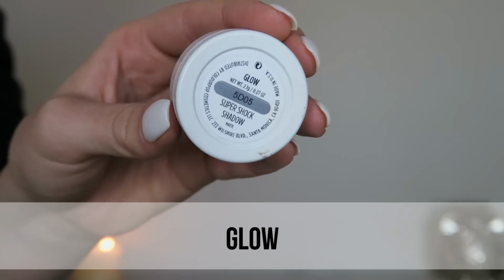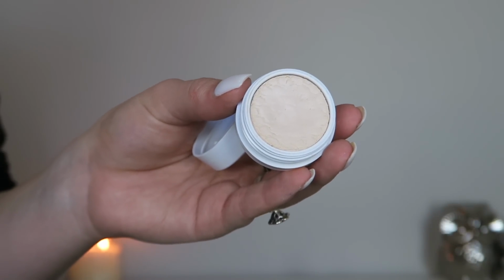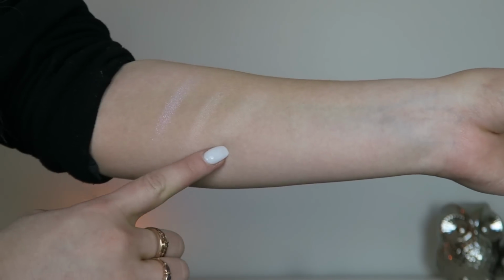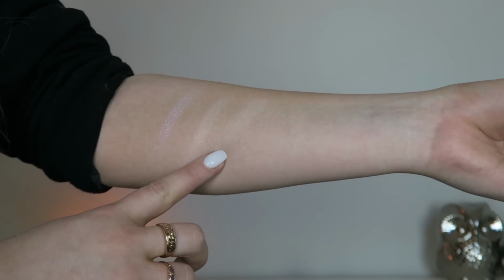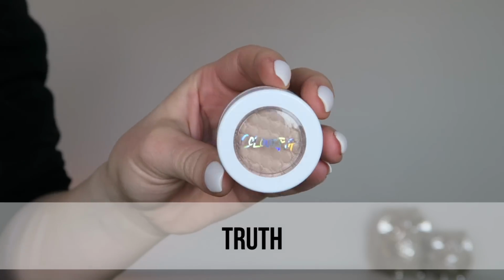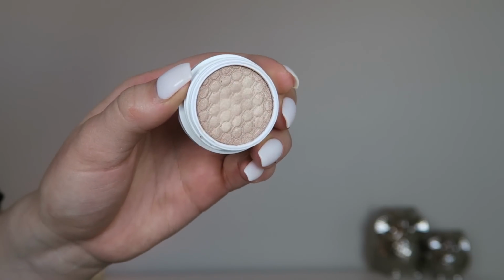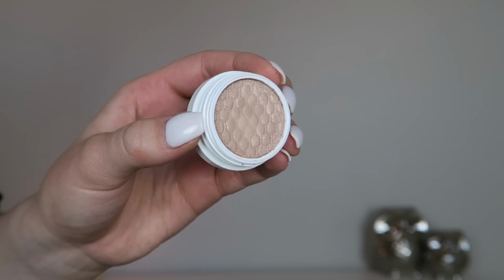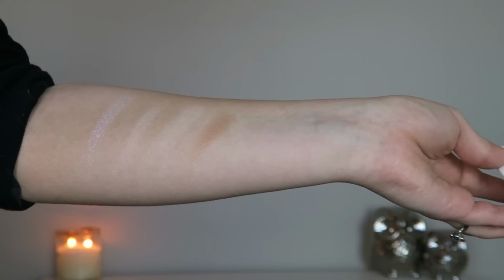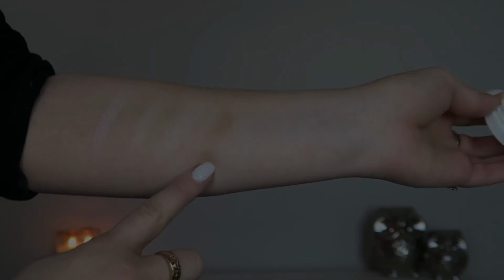This is Glow, and it is a matte skin tone color, more on the kind of vanilla side, so it has a little bit of yellow through it. And I believe this one is from the Kathleenlights collection, I think. And the last one of these four kind of lighter shades is this one here, which is Truth. Truth is a satin finish, and it is kind of a skin tone shade as well, but a bit deeper than the other ones. Has a slight bit of bronze through it too, which is really pretty.